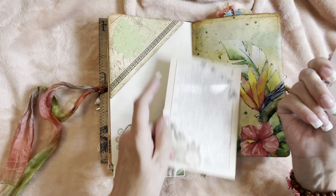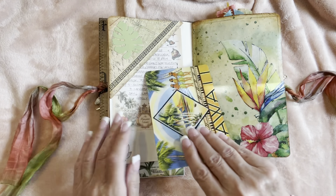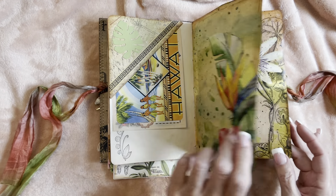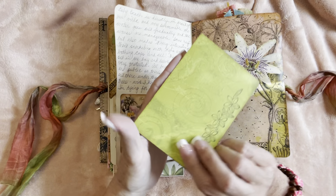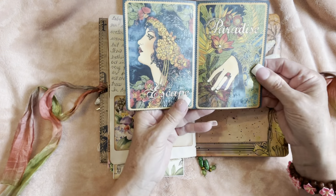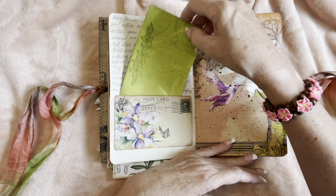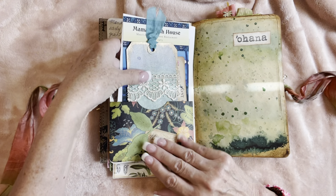And I got some cute stationery while I was there, one of our trips. Love the colors of this. And some more Graphic 45, just folded two postcards together and made a little booklet. Basically, that's what I do.